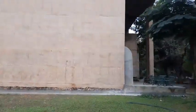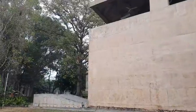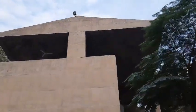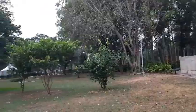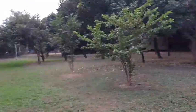I'm quite mesmerized with this work actually. I didn't expect to see this kind of work here, because usually the cubist and purist work has been done in the Chandigarh capital complex only. But as I told you, this building was designed by Pierre Jeanneret, who was a cousin of Le Corbusier, and he worked with Le Corbusier tremendously. So the Corbusian work and approach can be seen here also. Oh, it's looking very beautiful. Lush green area here.